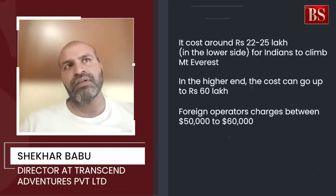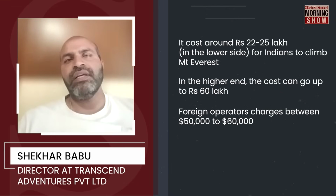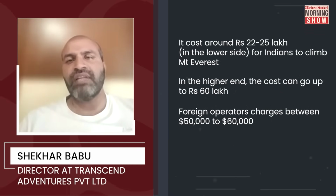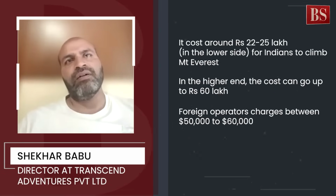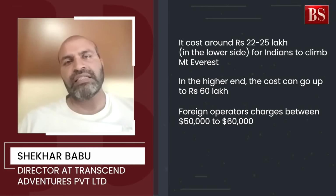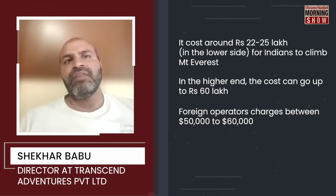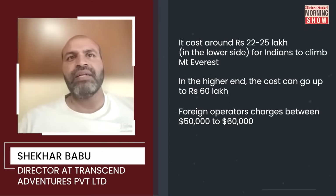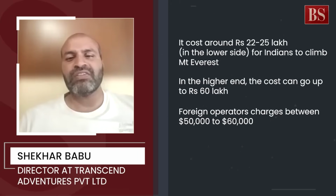So overall, for Indians, as of now, the Nepal market is offering somewhere between 22 lakhs to 25 lakhs in Indian rupees. That's the lower side. See, that's the basic service, I mean, the standard service, what we call. From this, there is a luxury segment. It goes up to $110,000 also.